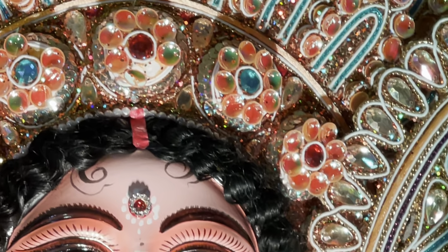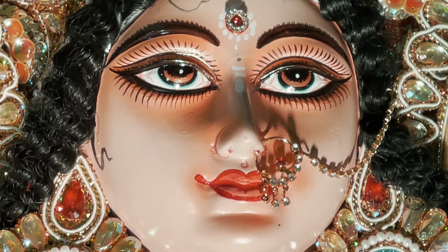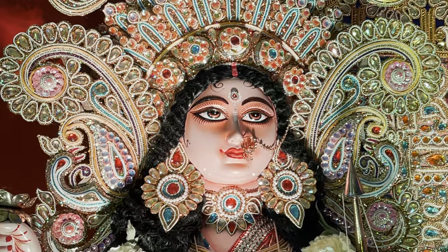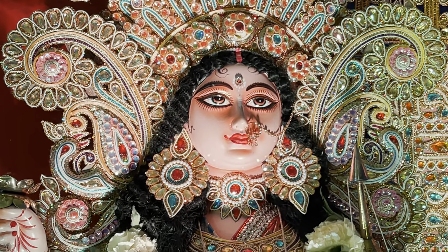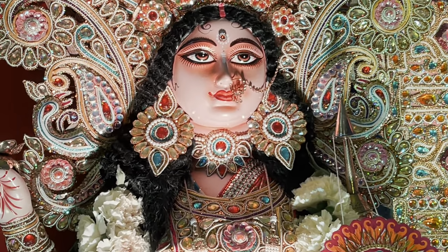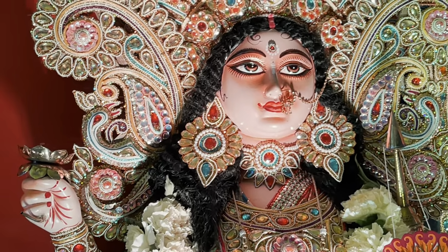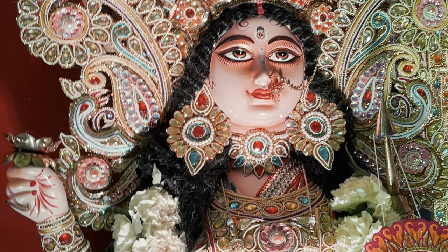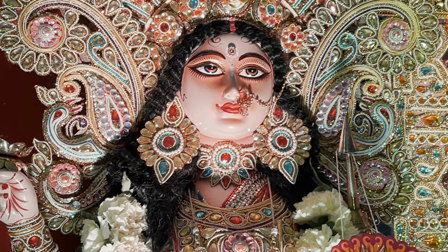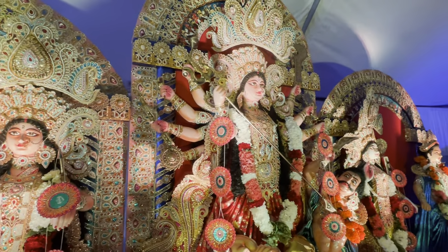So if you want to see the versatility of this whole event, you can go on YouTube and search for Kolkata Durga Puja. Puja is the prayer, and the goddess is Durga. That's a UNESCO heritage event in Kolkata. If you just search, you will see the massive scale it has.